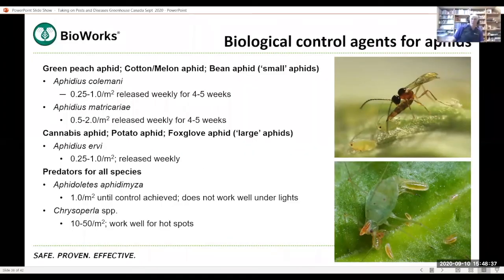Okay, so cannabis aphid, these are what they call large aphids. So Aphidius ervi, excellent aphid parasitoid, works against all of these. And that's where identification of your aphid is so important, because you want to be sure, and cannabis aphid is quite distinctive in its morphology.